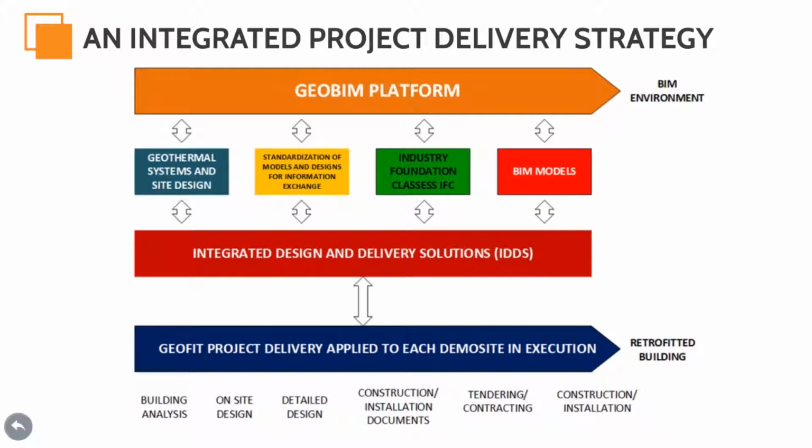Thank you very much, Stephanie, and thank you, Paul. You have introduced very well the IDDS methodology that is very useful for the BIM strategy. As you can see, we can explain a project, an architectural project, in this case a retrofitting project, in three main levels: the physical execution, the integrated design and delivery solutions, and finally the GeoFit platform. We will take advantage of the information produced in each stage of the project development, since the design, since the definition, until the delivery of the final works.